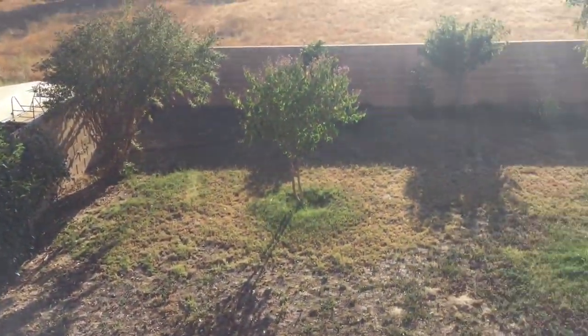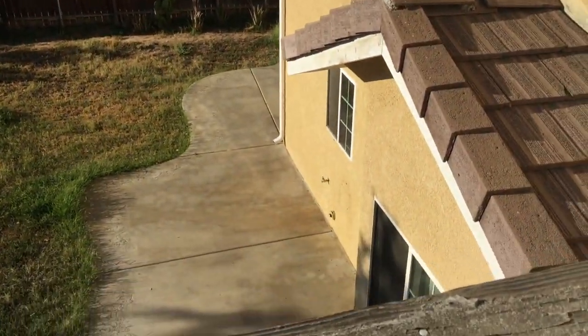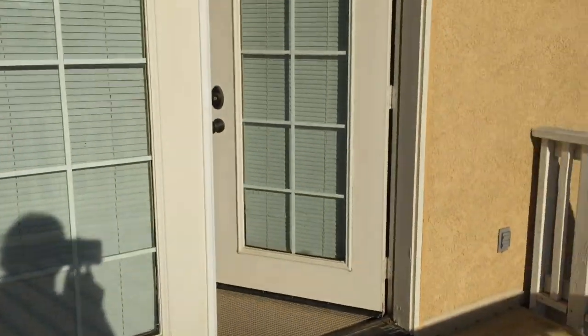This is our backyard. It's pretty big, honestly. It's nice and everything. Hello. It's like 102 degrees.